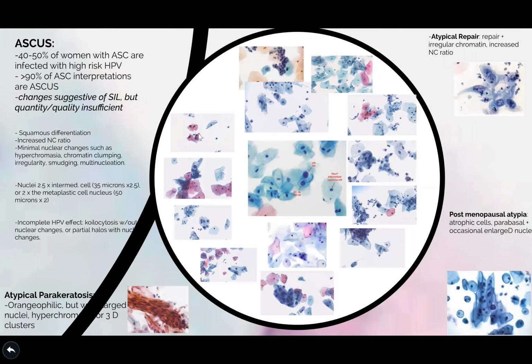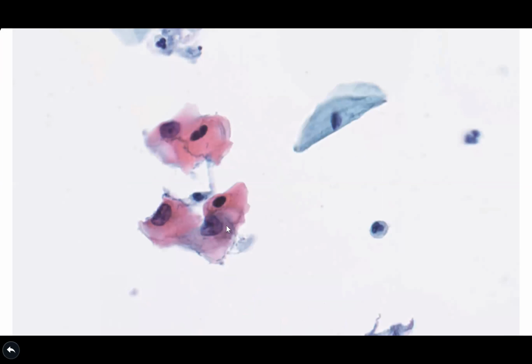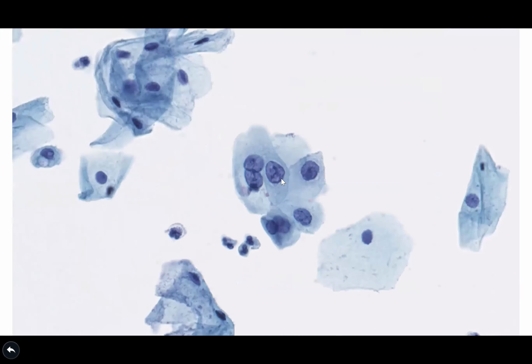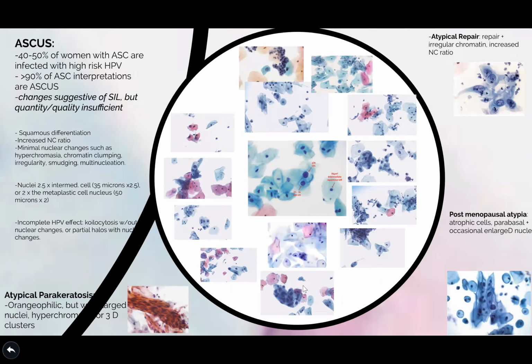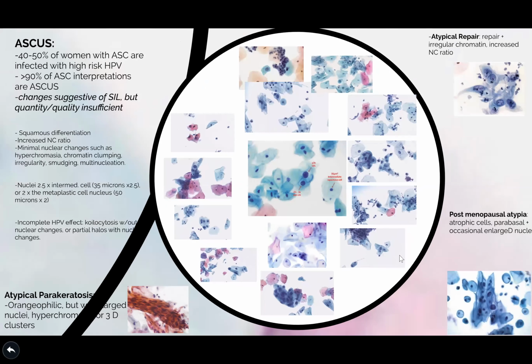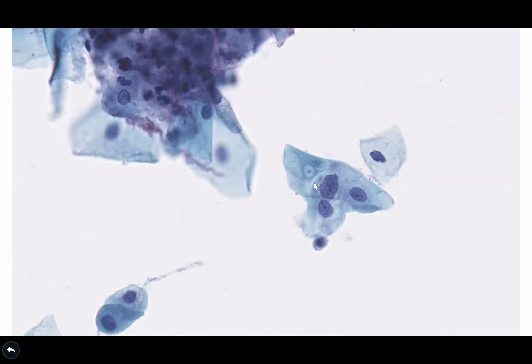What if you have, here they're starting to look a little bit more orangeophilic. Once again, they don't have the complete spectrum of the koilocytic changes. Here it's starting to change. You can kind of see the grooves, but not quite enough, especially the quantity. Like if you only have a few cells like this, how far are you going to go with it? You know what I mean? So let's see what else there is. Here's a reactive halo.